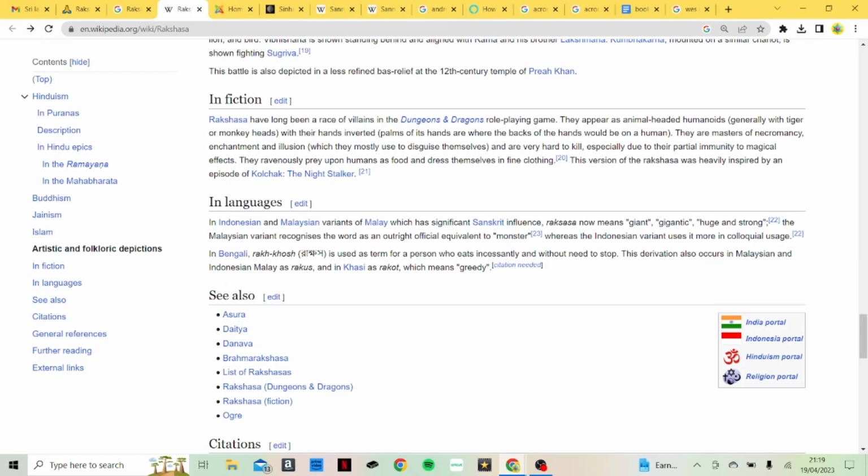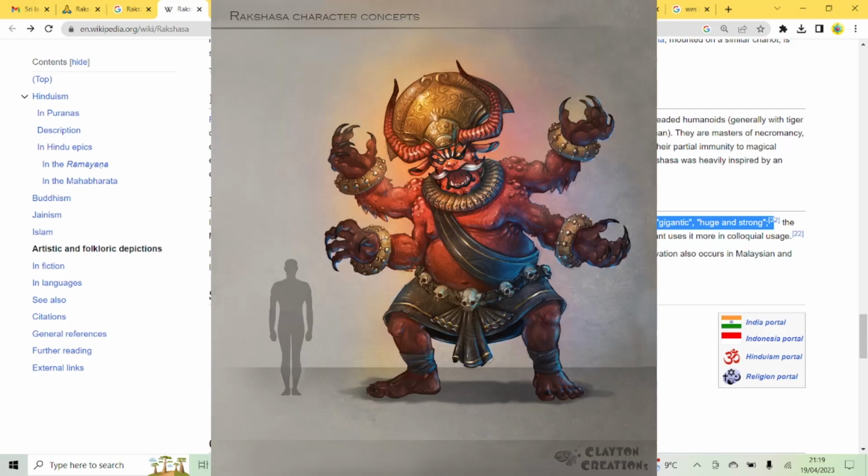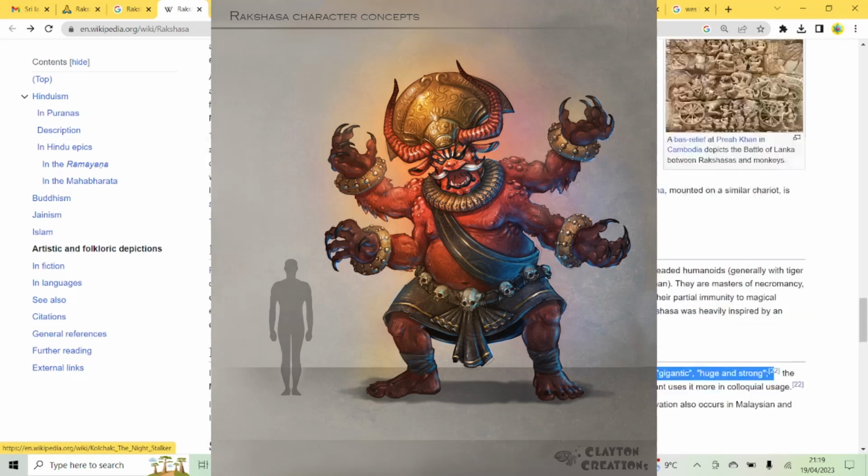So in languages, Raksasa now means giant, gigantic, huge and strong. The Malaysian variant recognises the word as an outright official equivalent to monster, whereas the Indonesian variant uses it more colloquially. So what we're saying here is, the word itself is synonymous with giant or gigantic or monstrous.